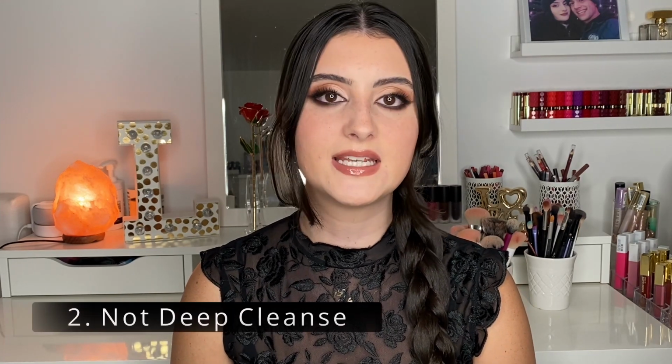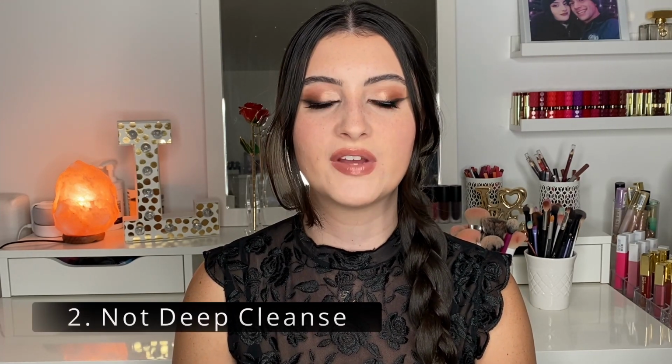They can't really get deep into the pores to actually remove and dissolve that makeup and sunscreen and all the oils that accumulate throughout the day. And really what you're doing is just pushing the makeup off the surface of the skin and into your pores, which can lead to clogged pores, breakouts, and etc. So that's another reason I don't like them that much.